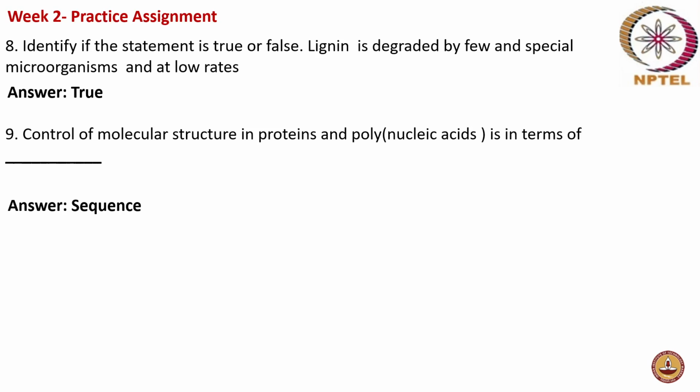In the case of proteins and polynucleic acids, it is the sequence which controls the molecular structure. Whereas when it comes to polysaccharides, aspects of branching, stereo and regioisomerism, and sequencing all play a role in controlling the molecular structure. That's why in the case of proteins and polynucleic acids, you get much more of a monodispersed system, with a closer to single molecular weight and narrow distribution, whereas in the case of a polysaccharide you will have a molecular weight distribution.